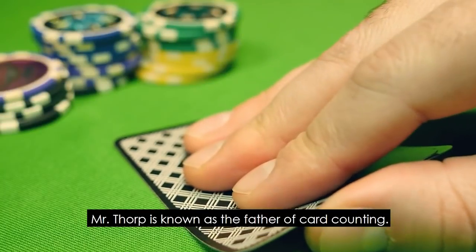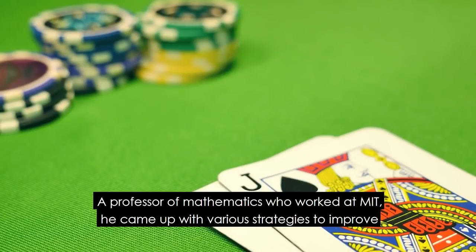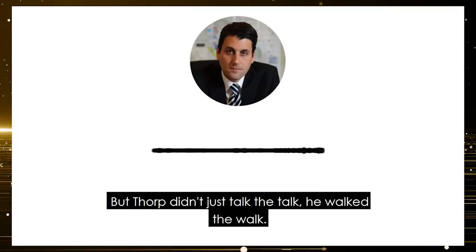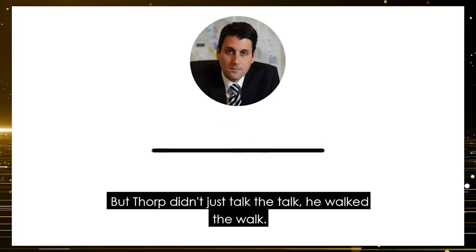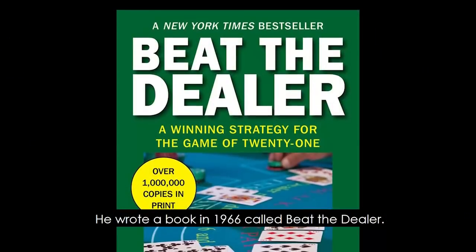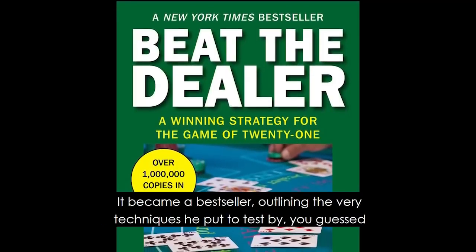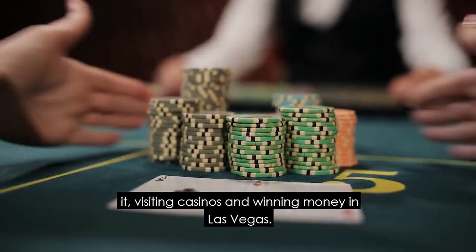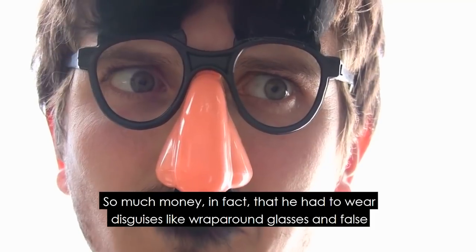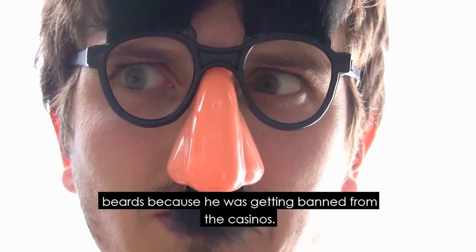Mr. Thorp is known as the father of card counting. A professor of mathematics who worked at MIT, he came up with various strategies to improve the odds of winning at blackjack. But Thorp didn't just talk the talk, he walked the walk. Mr. Thorp is the Elvis of math geeks. He wrote a book in 1966 called Beat the Dealer. It became a bestseller, outlining the very techniques he put to test by, you guessed it, visiting casinos and winning money in Las Vegas. So much money, in fact, that he had to wear disguises like wraparound glasses and false beards because he was getting banned from the casinos.